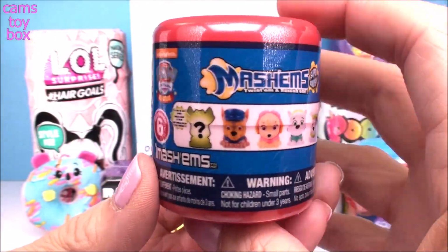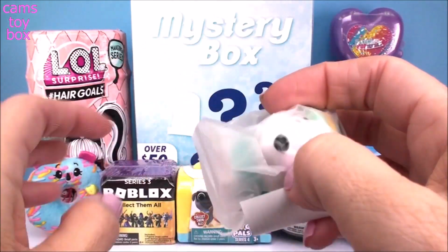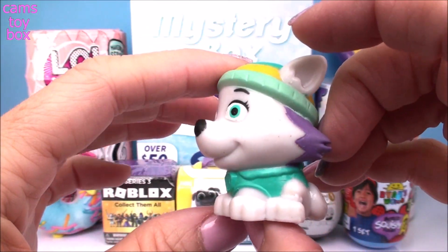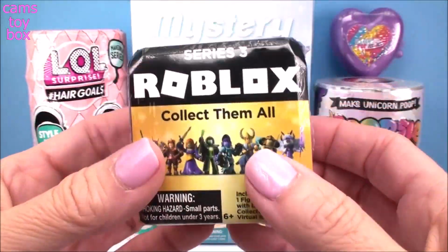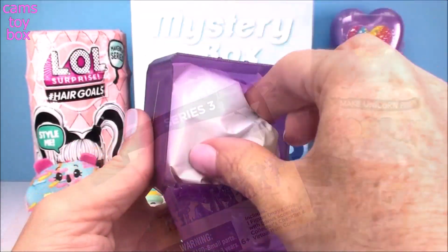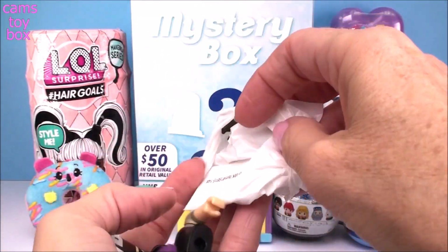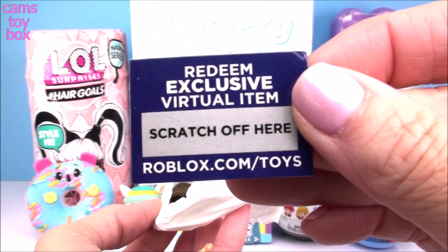Next, we have a Paw Patrol Mash'em from Series 6. And we got Everest today. She's looking super sweet and, of course, awesomely squishy. Next up, we have a Roblox mystery box from Series 3. And so we get our figure, we get a collector's checklist, and you also get a little exclusive virtual item to redeem inside the game.